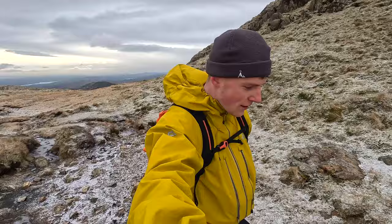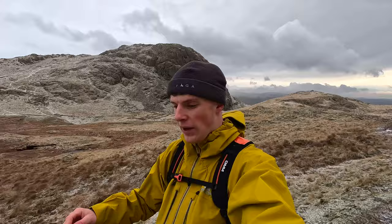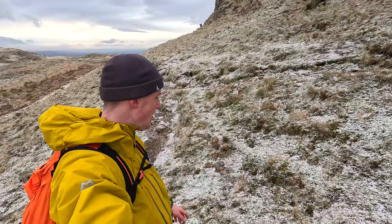Very short and steep, which sometimes is nice because now that we're up here, we've done the majority of the climbing, I think. We've got to go up to Pike of Stickle, which is literally right next to me here, and then that's Harrison Stickle there. You can probably also see there's a very light dusting of snow, which was kind of expected after looking at the forecast last night, and everything's frozen up here as well, so I think it's probably in minus temperatures now.